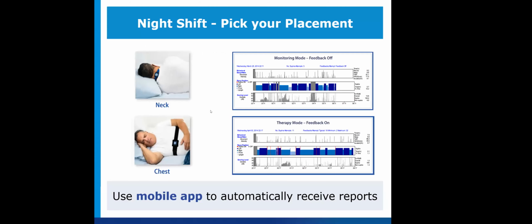This is the last part, and I just want to introduce you to a couple new features I had mentioned earlier. You're familiar with the night shift on the neck. We now have night shift on the chest as well, and it's the same device. You do need to go on to the portal and flip the setting from neck to chest, because all we're really doing is setting the recognition of supine 180 degrees.